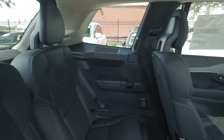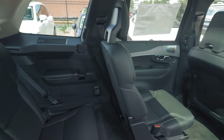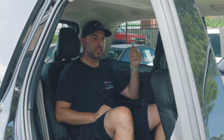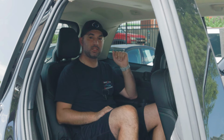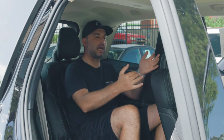But since we have only 2 seats here in the third row, it does make it a little bit more comfortable. I wouldn't say it's comfortable for longer road trips. I would say for a daily driver, it's okay. For longer road trips, I don't think this is meant to be for adults, because if you're sitting comfortably in the second row, I can't imagine an adult sitting comfortably here in the third row, but for kids, it will be perfectly fine.